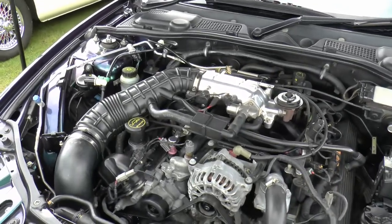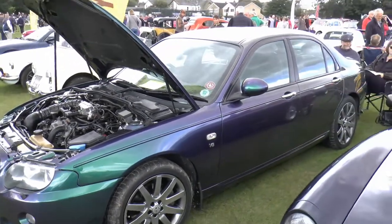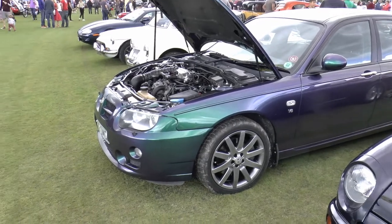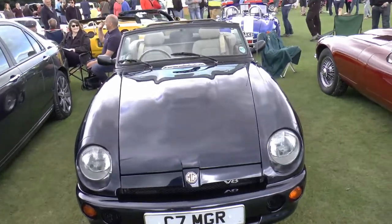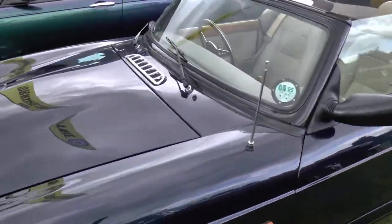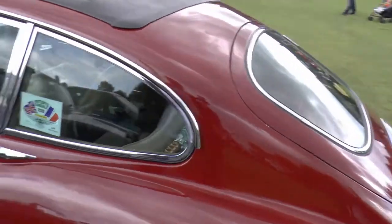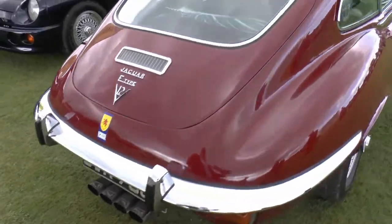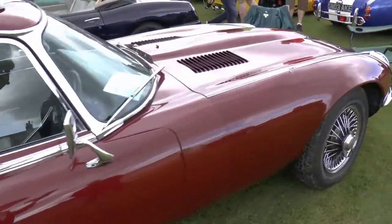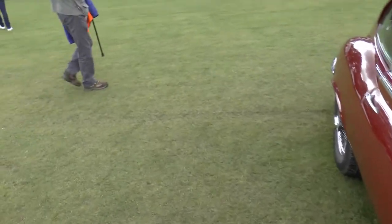How many are these about? Nice paint job. That's how a V8 should be. Ah, there's a Dutch other one. Oh, look at that. Nice. Well, good old E-Type. V12. Yeah. Well, bad news is it's starting to rain.